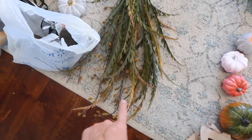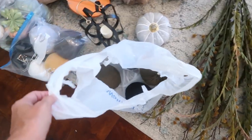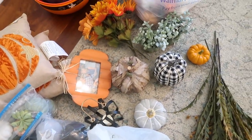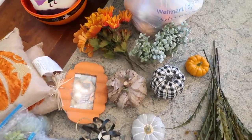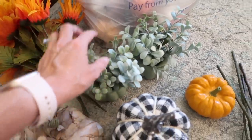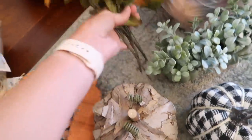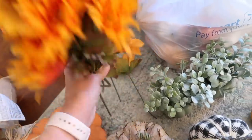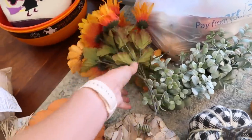And then of course I have these really pretty stems. And then I have a ton of the felt pumpkins. I'm not really sure if I'm gonna use the plaid or not this year. I got these from Target Dollar Spot a few years ago. A lot more pumpkins in there. And then I like the color of these, and I used these in my breakfast area last year. So I'll probably use those there again.